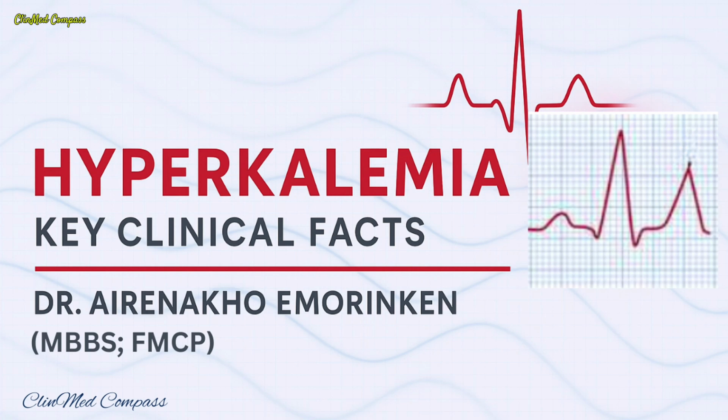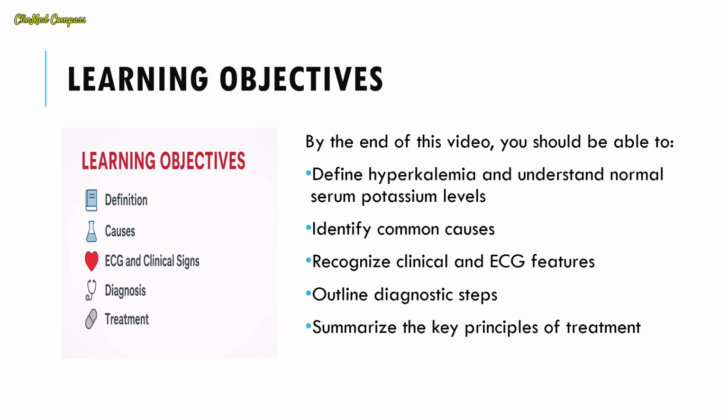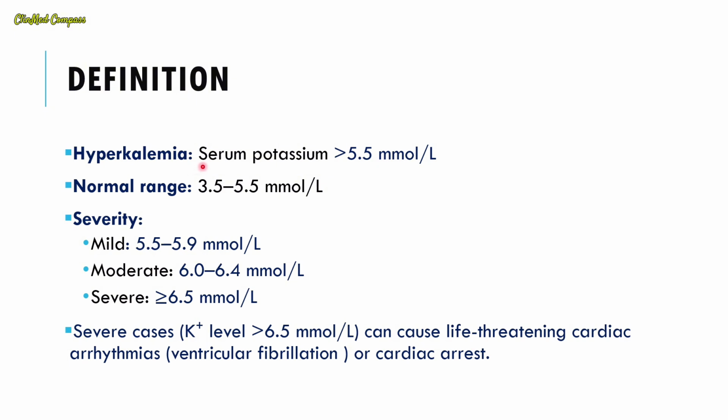Emoriken, your host. Today, we'll be looking at hyperkalemia, key clinical facts. Let us break down these essential points you need to know about this potentially life-threatening condition, hyperkalemia. By the end of this lecture, you should be able to define hyperkalemia and understand the normal serum potassium levels, identify common causes, recognize clinical and ECG features of hyperkalemia, outline diagnostic steps, and summarize the key principles of treatment of hyperkalemia. The normal potassium level is from 3.5 to 5.5 millimoles per liter.